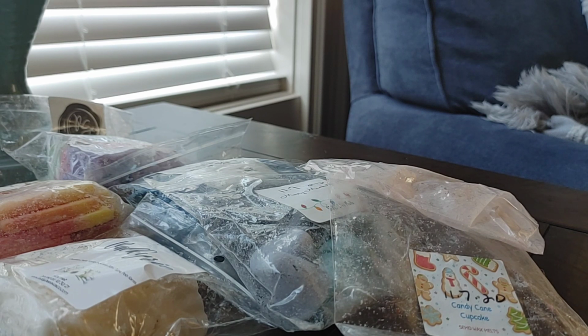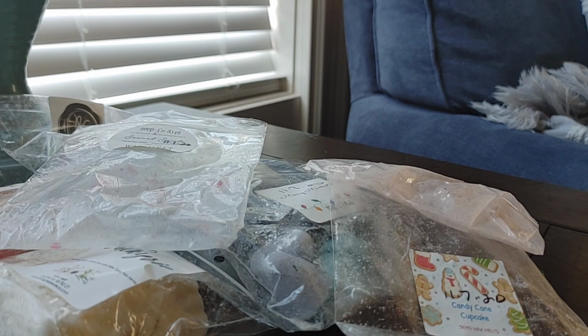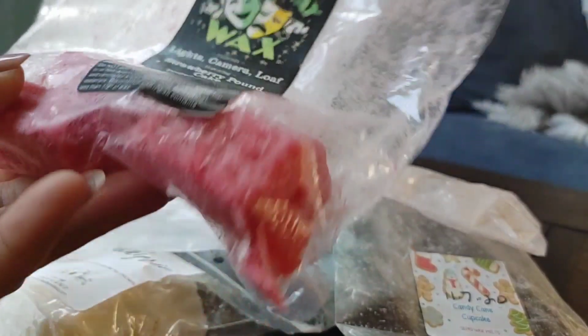And to me, this doesn't smell like Mac apple. It really smells like a fresh, almost like an apple champagne or something. It's really pretty. I really liked that. I would repurchase that.